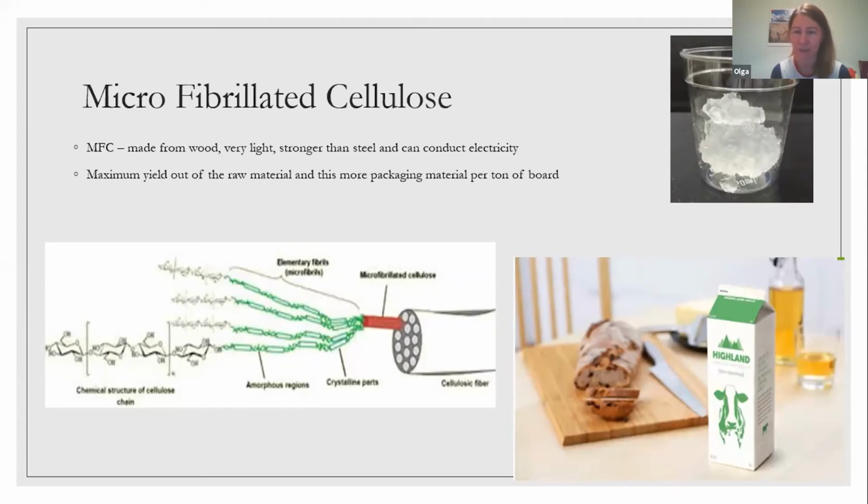It's like a gel, and then in the center of the slide, you'll see how much smaller it is. So these little green threads coming out just show how much smaller it is than the normal cellulose. And of course, in terms of the environmental impacts, this is why it's better, because you need less raw material to produce more packaging, more MFC, more outputs than the normal cellulose. So that's reducing the environmental impact of the production.